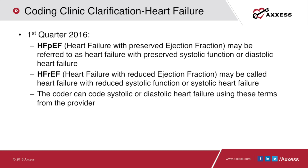All right, now we're going to go from the official guidance that begins October 1st. There was some coding clinic clarification from the AHA coding clinic regarding heart failure. This came out early in 2016 as well. And what they said was because we have new information about heart failure and that's become kind of standardized terminology, we can begin to use some new terms and go ahead and code according to these terms when they're in the documentation in the record.